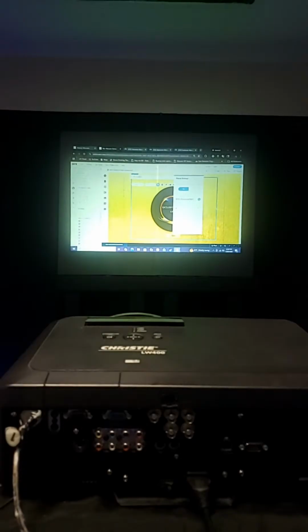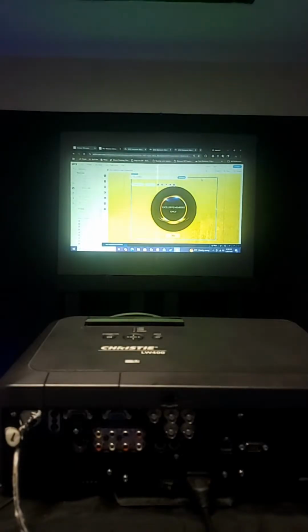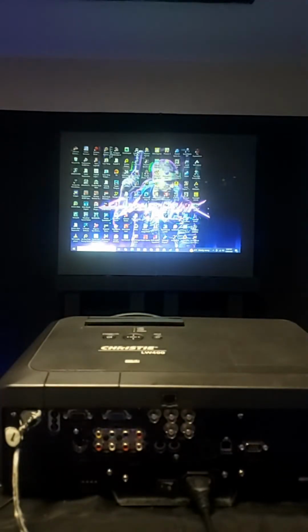Where's the other keyboard? I'm taking this one instead. I keep forgetting how amazing these things make for excellent, whatchamacallit. I'm going to take all these out. I don't need these up here.